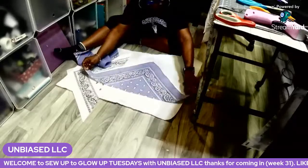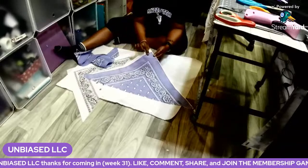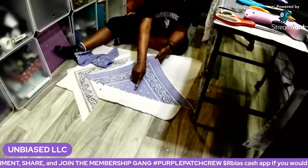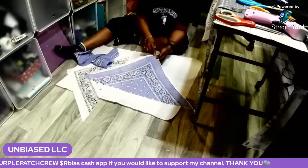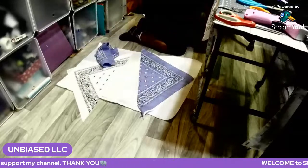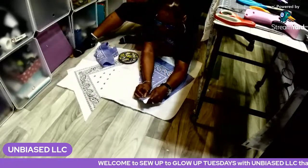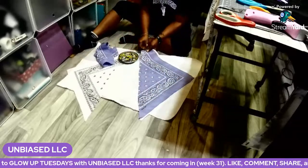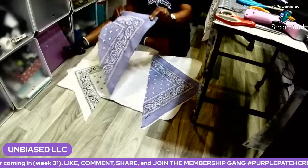So let me show you. The light purple one is a little bit smaller than the white. You see how the white has more? But it will be okay, because once I sew this back together, I'm going to lose some of my inches, so this will end up being the same once I'm done, okay? So I have that. Let me get my pins, y'all, I'm sorry. And all you want to do is just pin the top and the bottom just so that they stay together, okay? And then that's that.